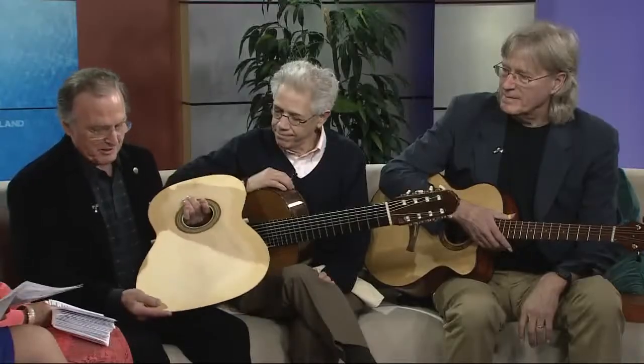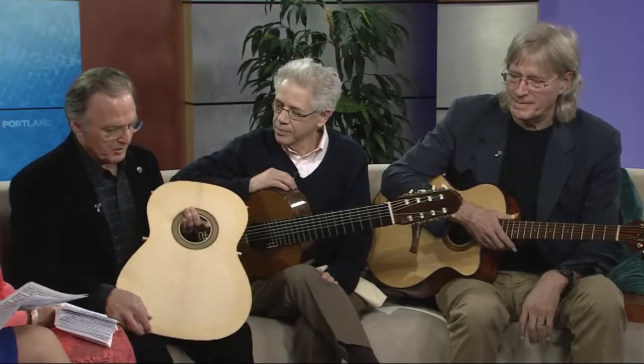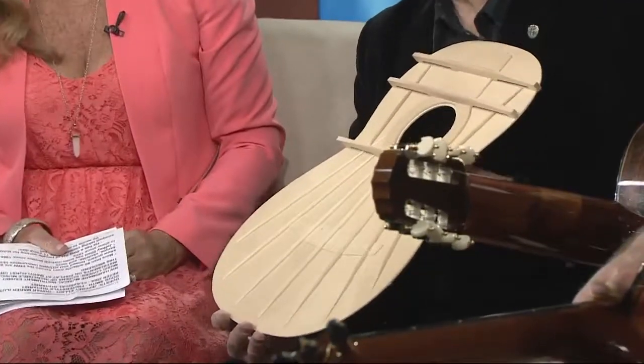So Jeff, let's start with you. You make instruments. Did you make this? This is the beginning of a classical guitar. It's a European spruce top, and it has an adornment around the sound hole called a rosette. I was fascinated by the back of it. Wow. This is what's on the inside, and you don't really see this because it's on the inside.